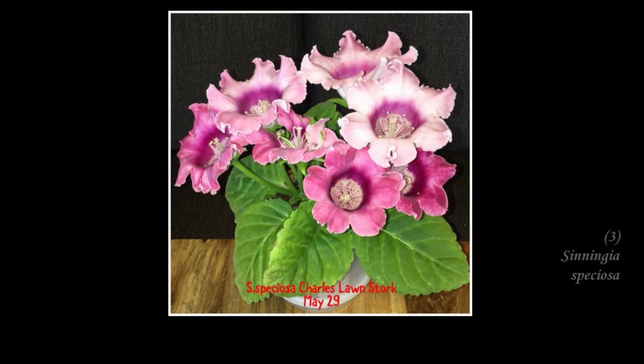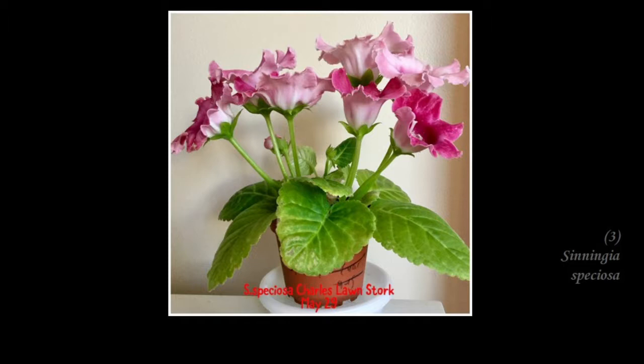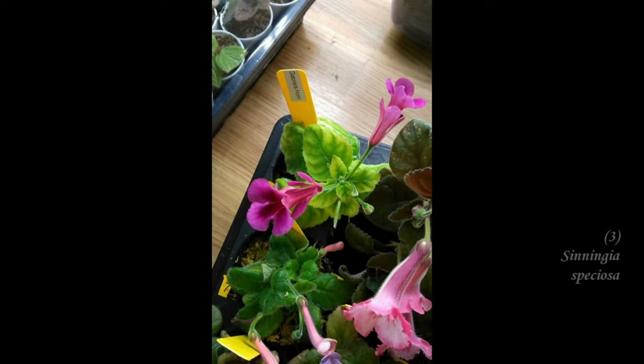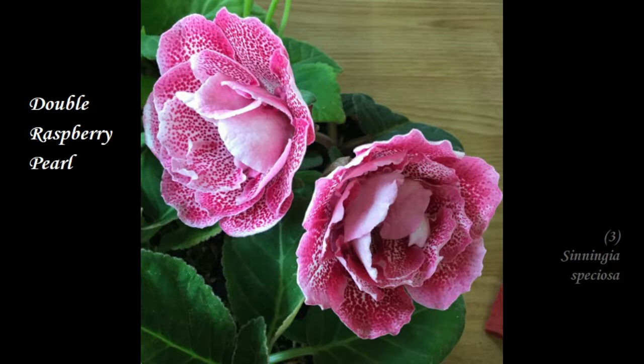I think there is a sibling of this plant on that tray. Look at this, aging. So this is June 7. And you can see that the stigma already is dry. Morse Ninja Speciosas, or actually no, this is a mini. Anyways, double raspberry pearl when it was young. Right now, how it looks today.